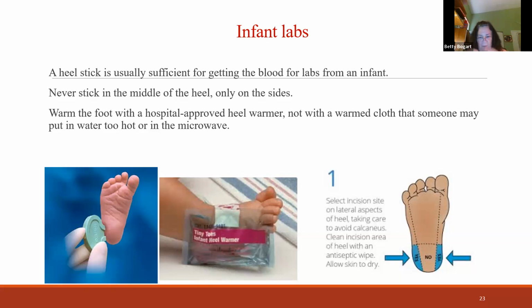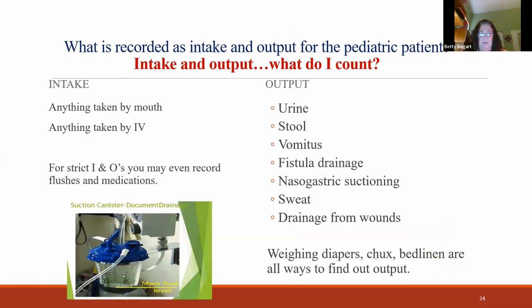So, for a trick, if you ever work with infants and you need blood, number one, sit below the infant. Already have that heel warmed up. Hang that heel over the side of the bed or off the mother's lap. Once the heel is all warmed up, you're going to alcohol it, get your little stick, and then slowly and easily, with that leg hanging down, you're going to see that blood pour right out. Boom, boom, boom. You don't have to squeeze it. If you squeeze an infant's heel too much, it's going to bruise up and it's going to be painful.